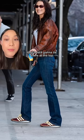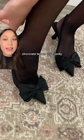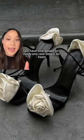But we do have a new color on the block. And I think we're going to see more of this chocolate brown style. Lastly, we have bow details on heels and rose details on heels. So the prediction is basically we're going lower, sleeker, nuder, to almost no shoe at all.